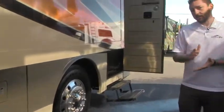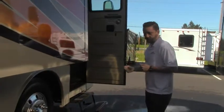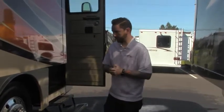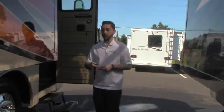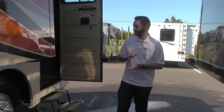So like I said, you don't really have to plan out every time you're getting off the highway to fill up. You don't have to plan necessarily where you're going to be pulling into that gas station. It's going to be nice and easy. You've got a 100 gallon fuel tank, so you've definitely got a lot of road once you get full there. 100 gallons of fresh water too.